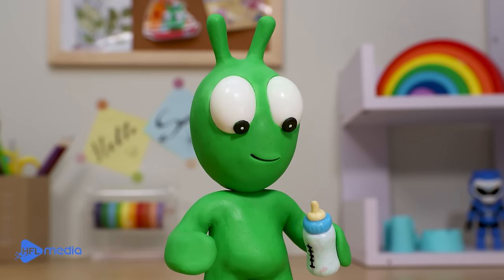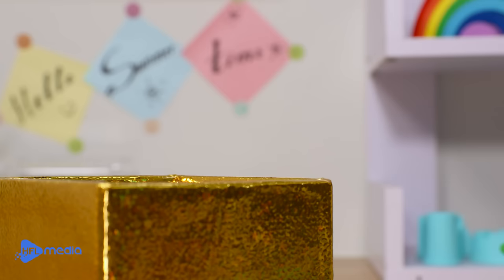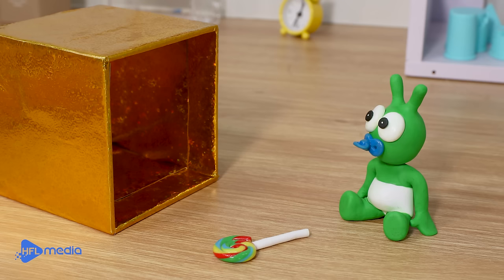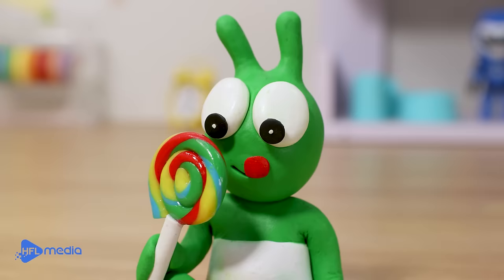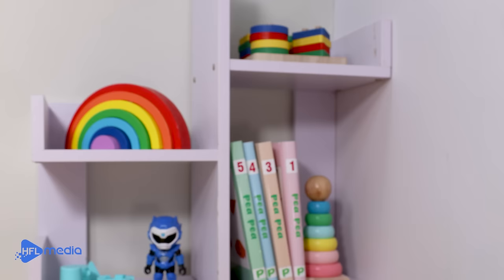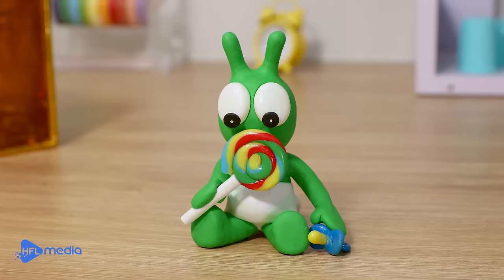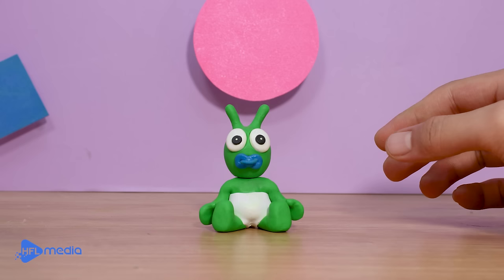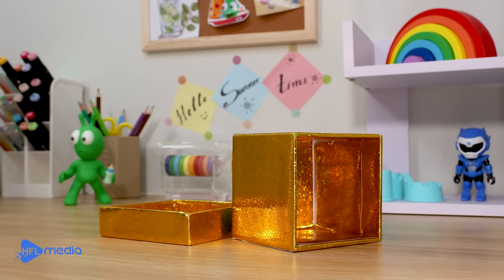PeaPea is professionally preparing milk for his little brother. Wow, it's a lollipop candy. Oh no! John took PeaPea's younger brother somewhere. PeaPea has finished preparing the milk but can't find his younger brother.